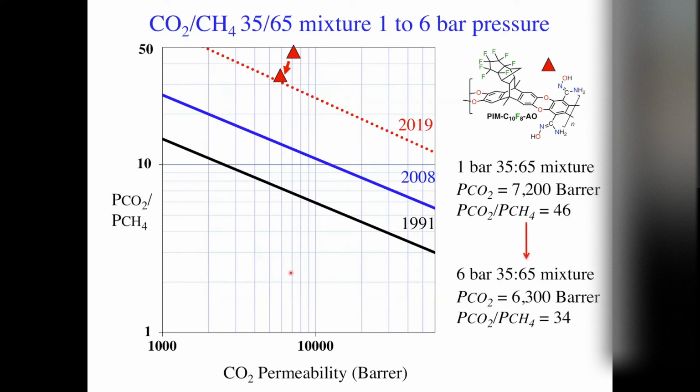In actual fact, for mixed gas separations at 1 bar pressure, we're seeing an increase of selectivity almost up to about 50 for CO2 methane. Although as we increase up to about 6 bar pressure, which isn't enough for natural gas separation, but is probably okay for biogas separation, then we get down to the 2019 upper bound. So these are pretty respectable figures for CO2 methane separations.